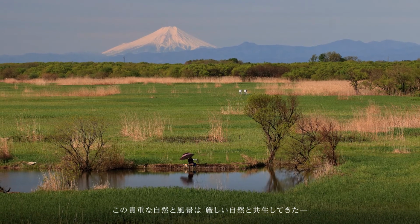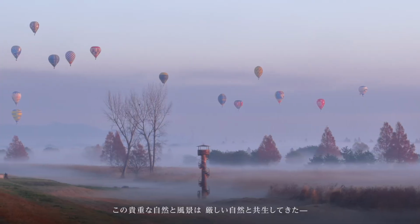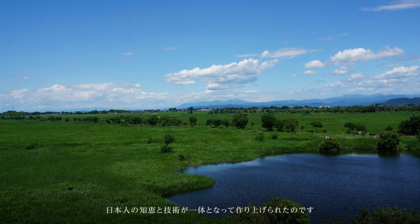The Japanese people have lived in balance with the harsh realities of nature since antiquity. This precious landscape is the product of human ingenuity and techniques learned from nature.